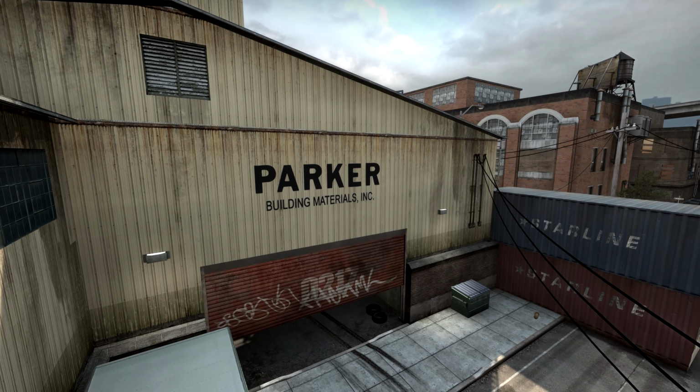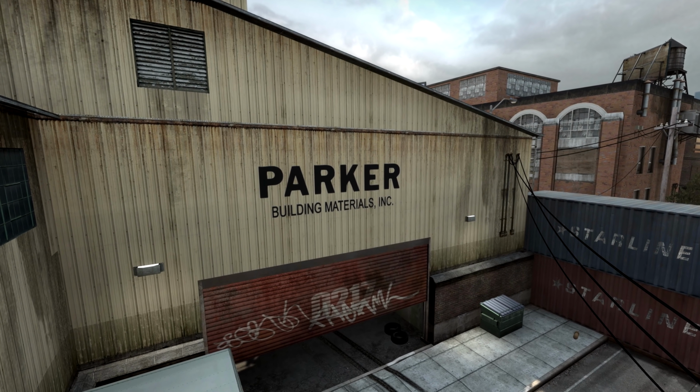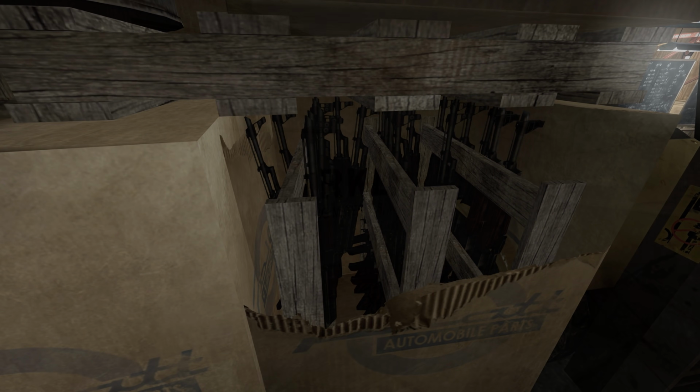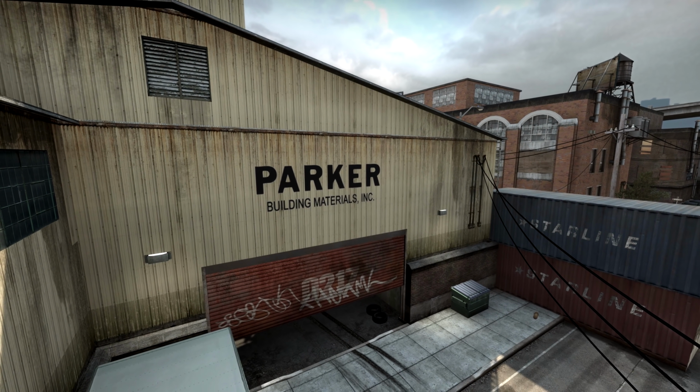In the new one, the warehouse is now owned by Parker rather than Mar, and the money has been replaced with lots and lots of weapons. So it's not the same story anymore, but it's still okay, I guess.